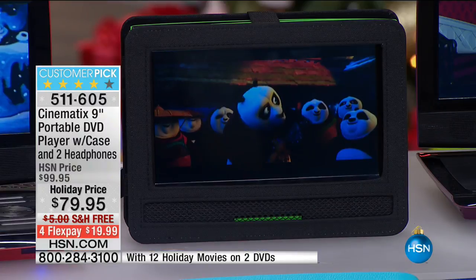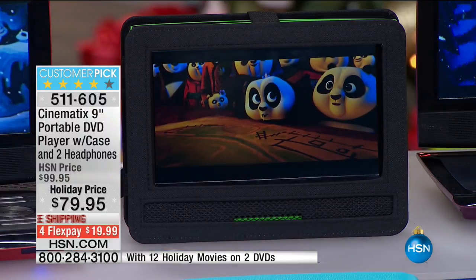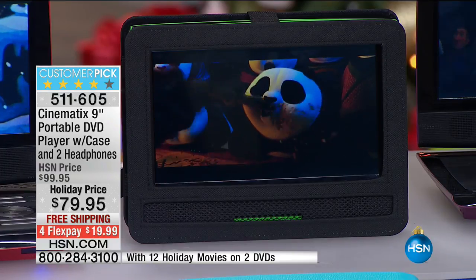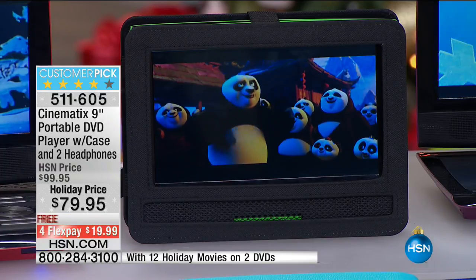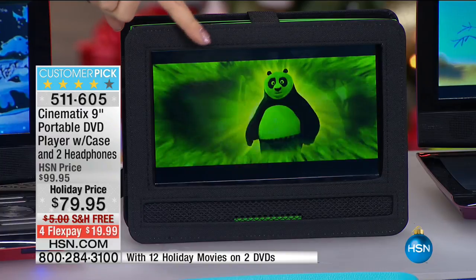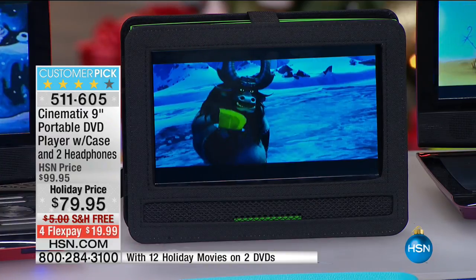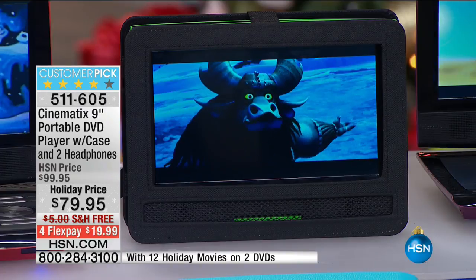But the nice thing is you can hang this on the back of the driver's side or the back of the passenger side. Doesn't matter. The kids in the back can use it. If you've got a little chair rest in the middle, you can situate it there so that the kids can watch the movie in the back seat. The quality of this is amazing. It really is great definition when you're watching your movies.